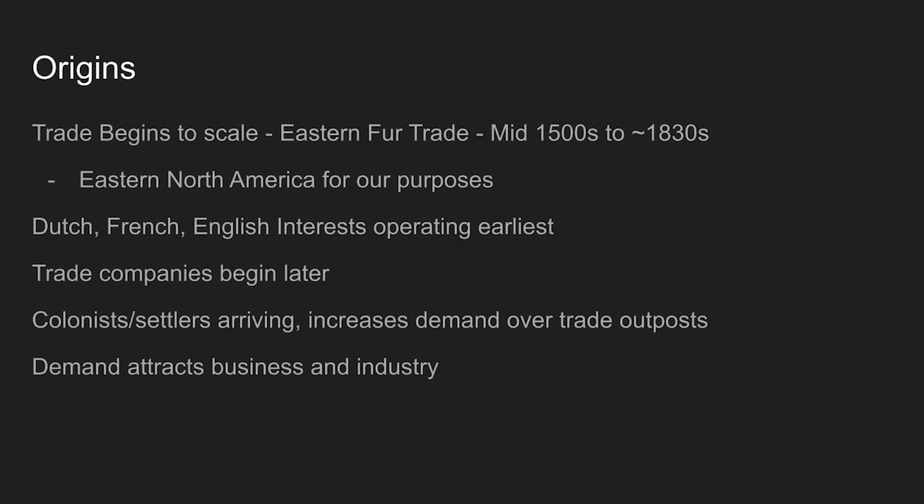We see trade in North America begin to scale with the Eastern fur trade. Some say starting in the 1500s, but it really picks up in the mid to late 1600s. And the Eastern fur trade really finishes just before the 1830s or so. We're focusing on Eastern North America. Like I said, we have the Dutch, French, and the English. These trade companies begin to invest a little bit later on. Colonists and settlers arriving, increasing demand for these trade outposts.